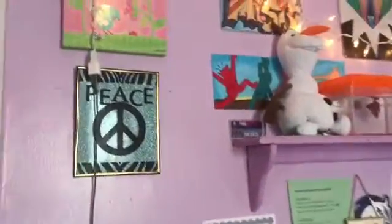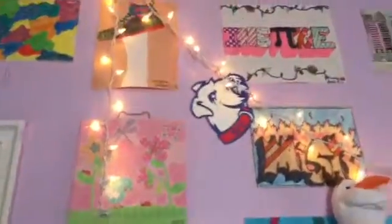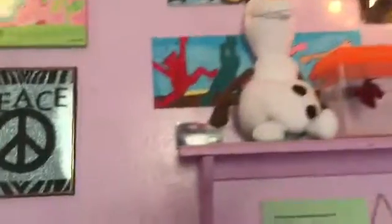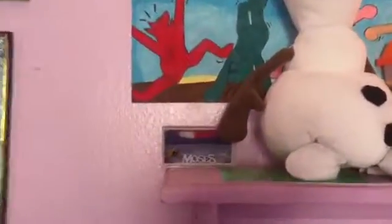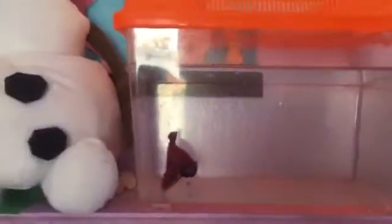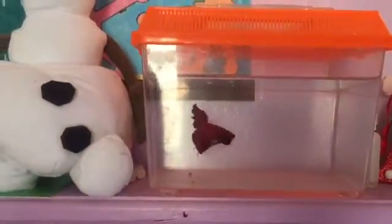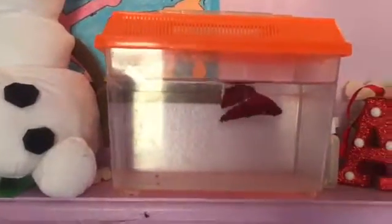So on this wall right here, I have some drawings that I've made over the years in school and art classes that I decided to put on my wall and cover with some Christmas white lights. And you can kind of just casually see I have this thing from Sight and Sound in Pennsylvania. Olaf Snowman. This is my pet peeve, a butterfish, and we got him from the dollar store, literally. And he's been doing well in his tank.